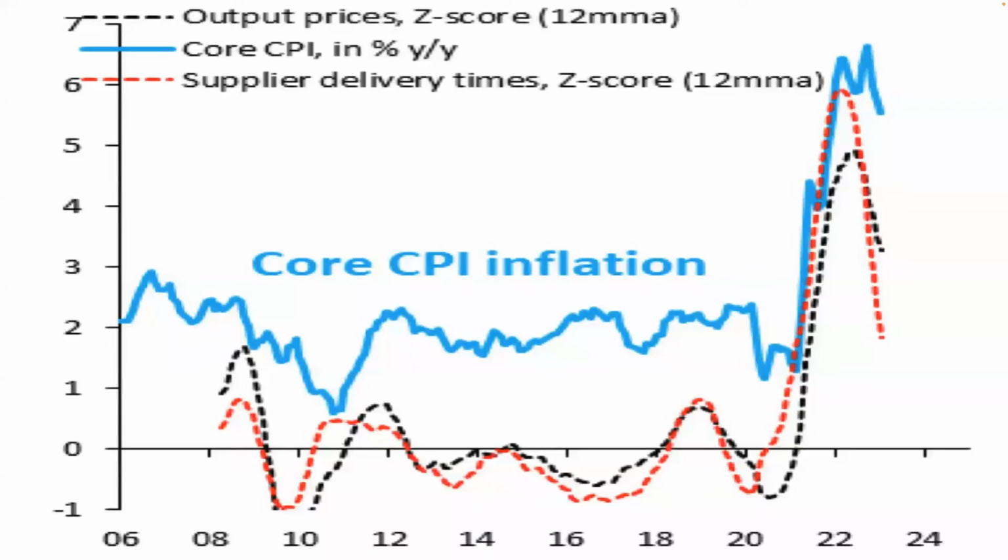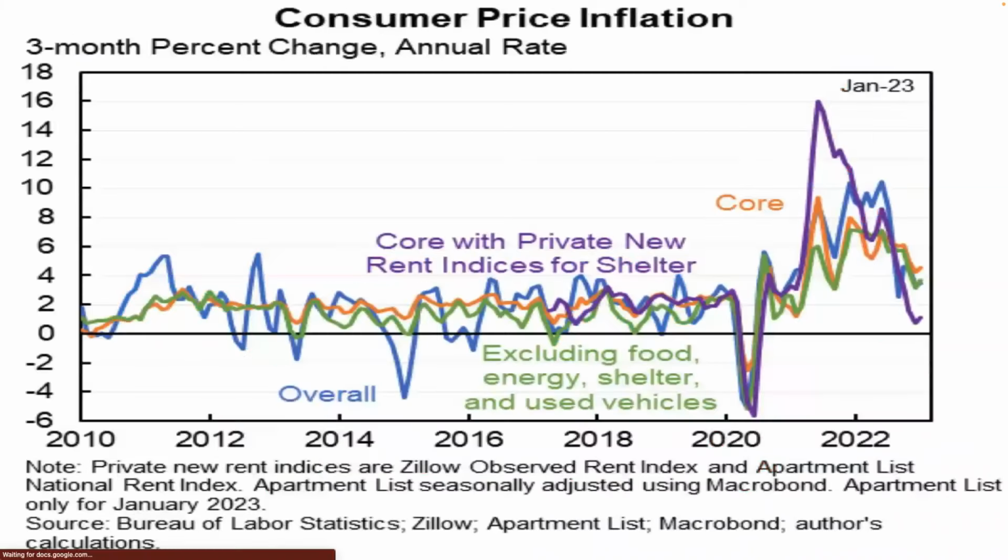This is another look at core CPI inflation, and it's looking at output prices and supplier delivery times. And you can see, and this also coincides with shipping freights, the Baltic Dry Index. A lot of good reasons to believe inflation is not just going to fall, it's getting ready to crash.